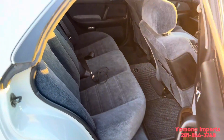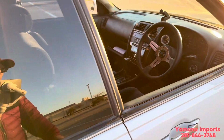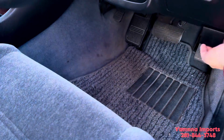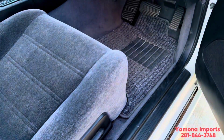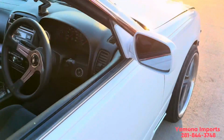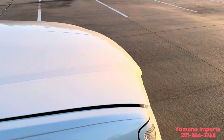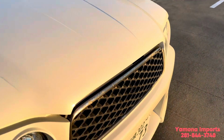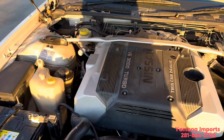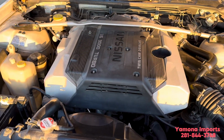Let me start the car. I'll show you the engine first. I'll start the car, and all right. Let me show you the trunk. Oh, so this is where the trunk opens. All right. Show you the engine. Then I'll put my things down there. Then I'll start the car so you can hear.